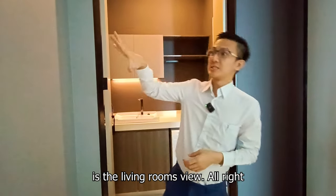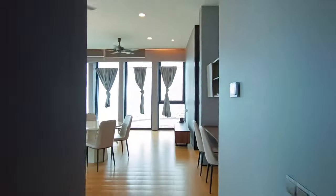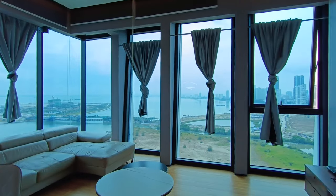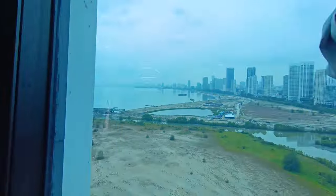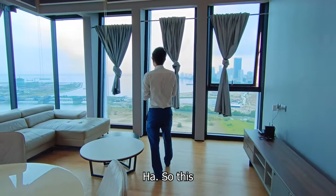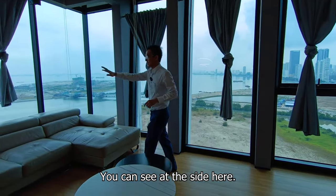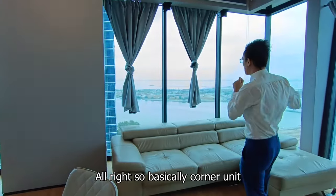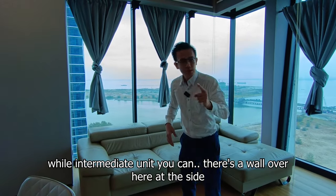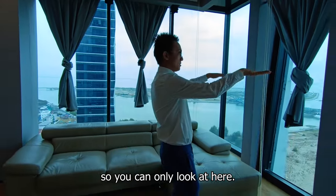So what I'm now going to show you is the living room's view. All right. So this is the special part for corner unit. You can see at the side here. Basically corner unit, you can get a maximum view over here, while intermediate unit, there's a wall over here at the side, so you can only look at here.